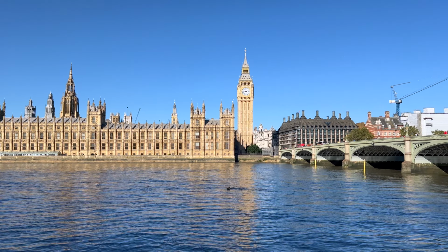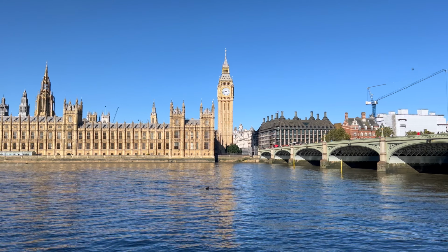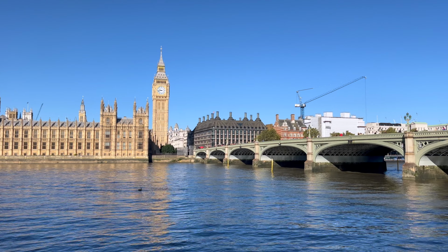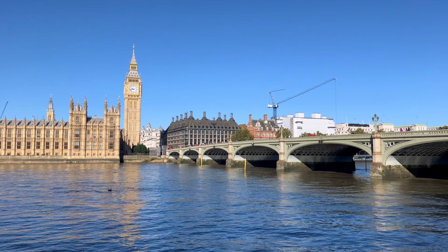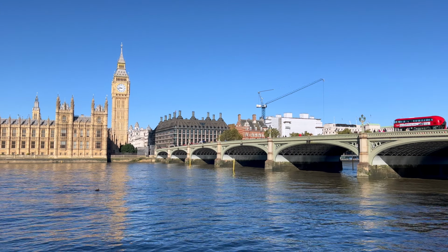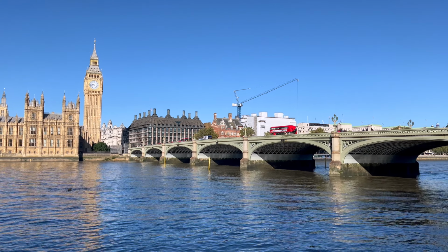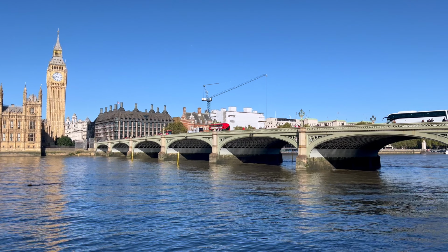The Palace of Westminster is a stunning example of Victorian neo-Gothic architecture. It features intricate stonework, pointed arches, spires, and decorative details. The building is characterized by its dramatic silhouette, with numerous towers and turrets rising into the London skyline.